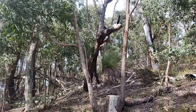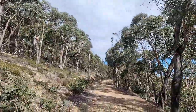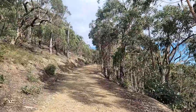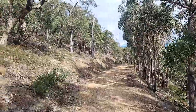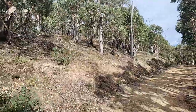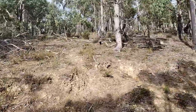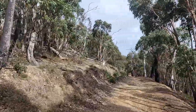Remember that guy has the grass tree at the front of his house? They take ages to grow. It's probably like at least 10, 20 years old. So there probably won't be any koalas here. The habitat's just too dry and they prefer moister habitat.